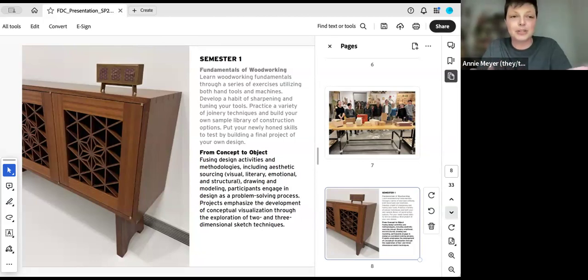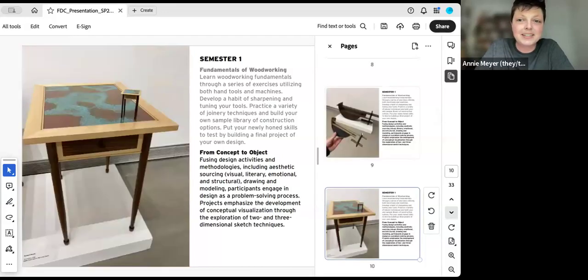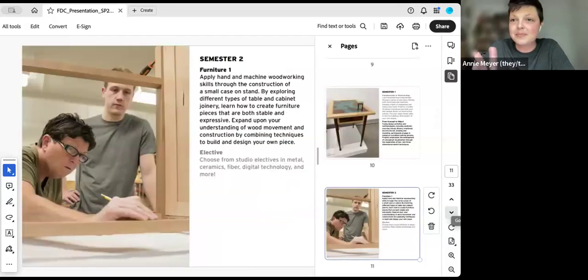We make a lot of tiny furniture in this program. So you can see a scale model here. This is a student, Stephen Thrasher, who in Concept to Object in his first semester made that small cardboard cabinet, and then through the course of the program in later semesters was able to bring this design to fruition. Here are some other examples of small pieces of furniture becoming large pieces of furniture. It's really great to see them side by side in the end.